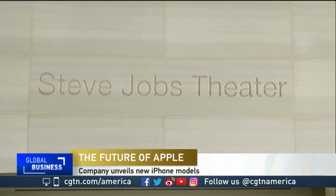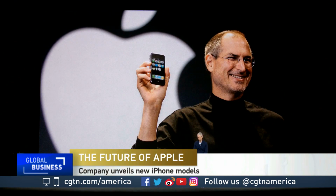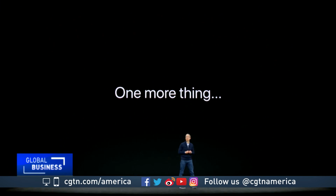Inside the new Steve Jobs Theater, CEO Tim Cook paid tribute to Apple's late founder while introducing an iPhone that's been redesigned from the ground up, iPhone X. One more thing.